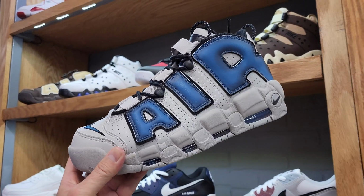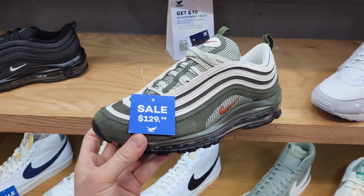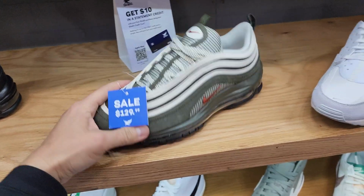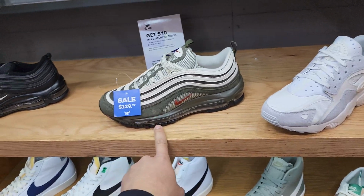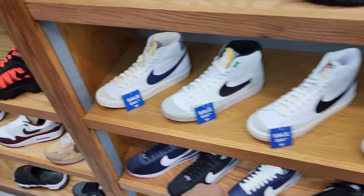And these down to $140 as well. Goddamn, music loud as hell here, dude. What the hell? Dude, got Air Max 97s right here in the suede. That's pretty dope. 95s right here. The Blazers, we've been seeing these on sale everywhere.